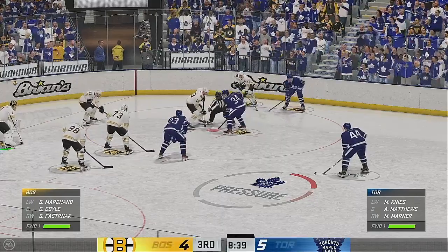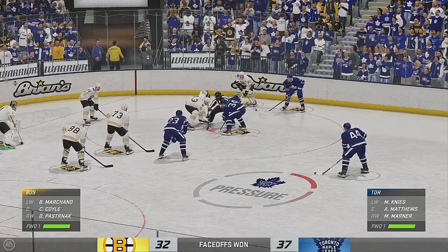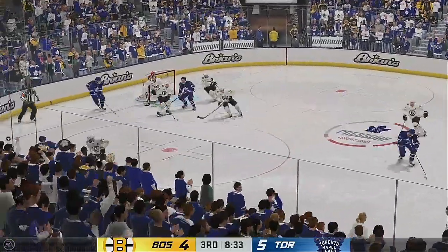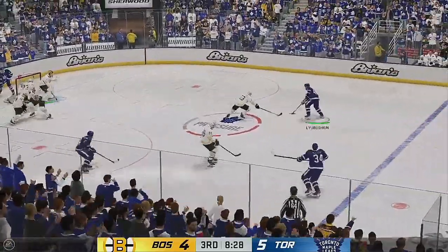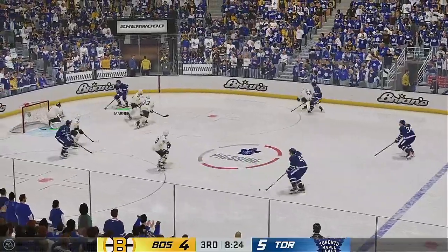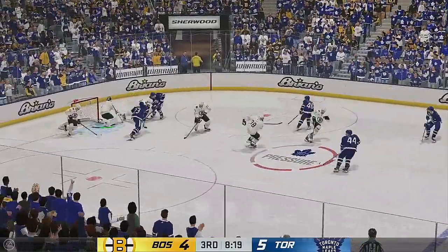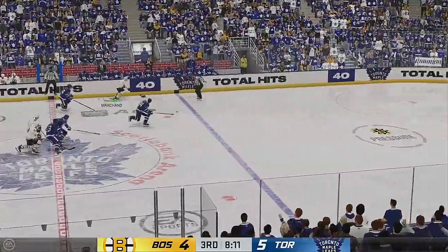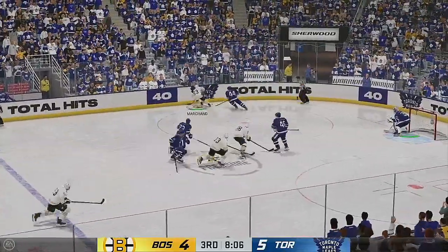Pasternak's been buzzing and he's been rewarded here. His name in the box score proves he's had a stronger night, guys. Oh, he had the answer on that one. And he slides it quickly to Matthews. And he uses his reach to disrupt the play. Pokes it away. Excellent hand-eye coordination. Down the left wing, across into the offensive end.